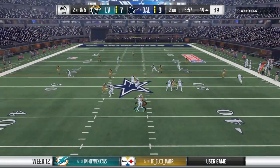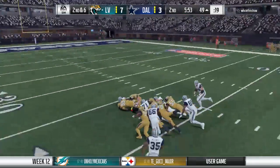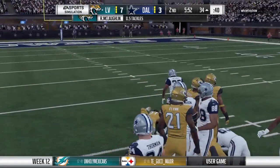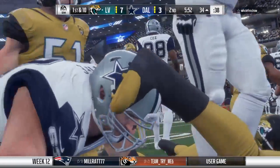On 2nd down, here's Goff. Nowhere to go here. He lost the football, and the Jags grab it. And his guys are going to take over at the 34-yard line. All right, partner, the risk of piling on.